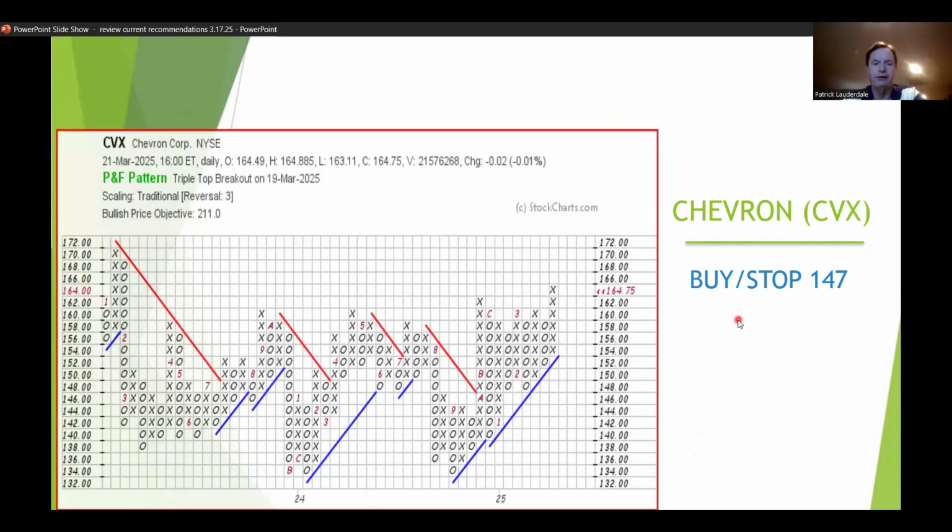Let's take a look at the point and figure chart, which is the purest supply and demand chart, the least subjective chart. What we do have here is a bullish trend line, which I like. We had a big base here, accumulation for, I don't know, 5, 6 months. And you can see here we have a quadruple, or so, breakout.